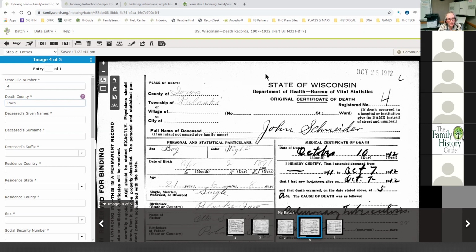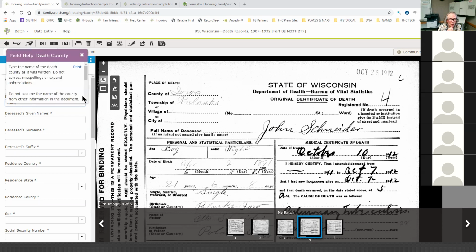And one thing about places in projects and indexing is that you need to do what the project wants you to do as far as a place name. And so you think to yourself, how do I know what I'm supposed to do? Well, another help that FamilySearch has given you as you index is these little purple question marks up here. So I'm wondering about Iowa. Well, Iowa's not too much of a problem, but sometimes, like if it's a long state like North Carolina, it might just have NC there. So I don't know if I can put that abbreviation NC or if I should spell out North Carolina. So I'm going to click on that question mark.